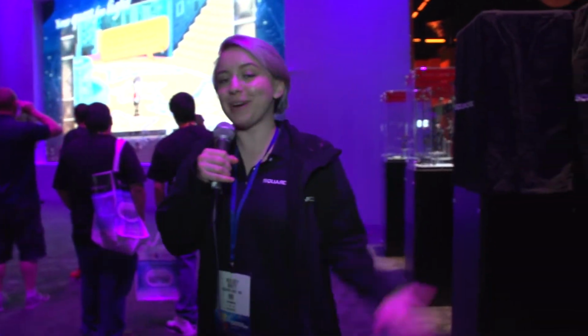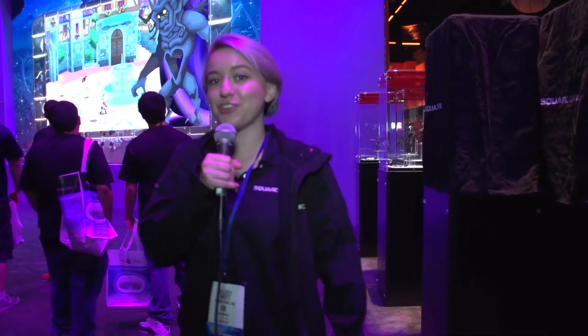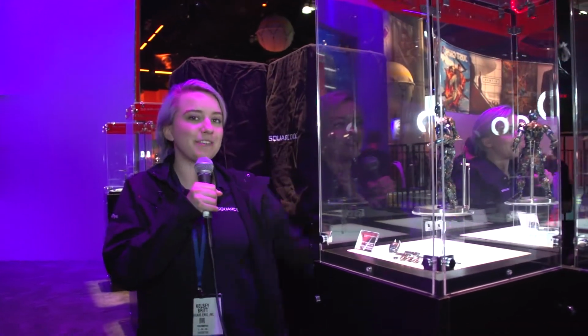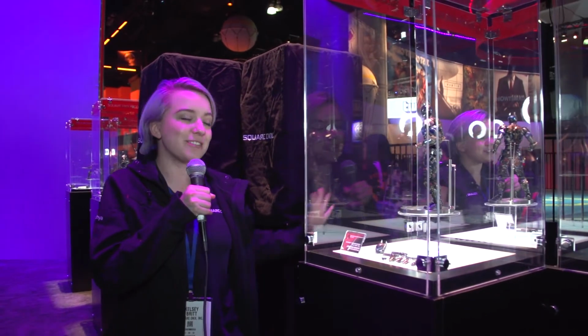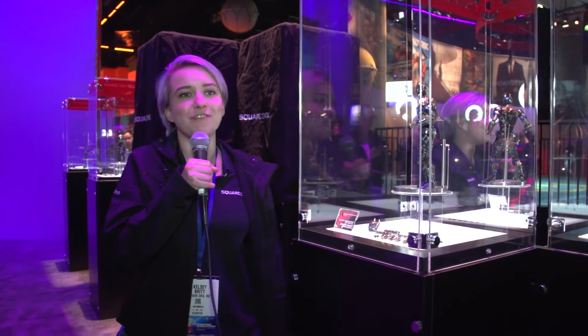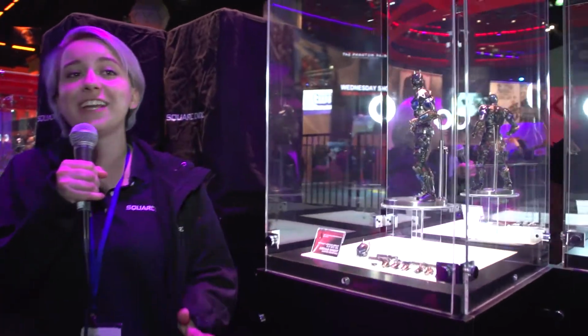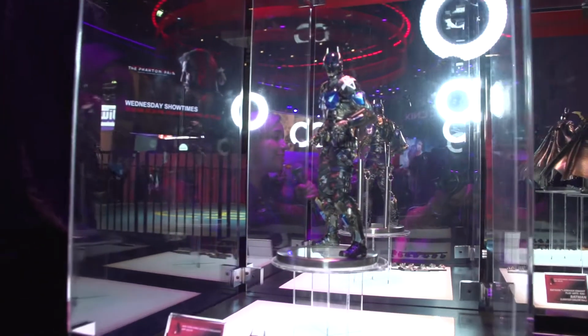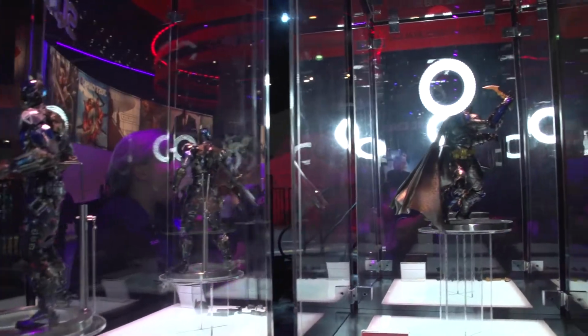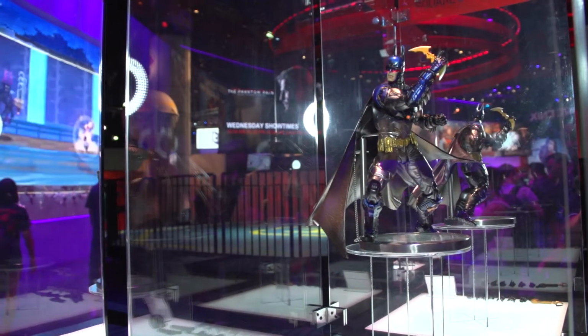Square Enix is really well known as a video game publisher and creator, but we're also one of the foremost up-and-coming names in toy manufacturing. We also have this awesome series of Play Arts Kai action figures, as well as all kinds of other wonderful Final Fantasy goodies. And of course, you're seeing here some Batman action figures, because not only do we create Final Fantasy, Kingdom Hearts, Dragon Quest, and other great merchandise, but also we've been entrusted by third-party licensors like Warner Brothers, Marvel, and Halo to create action figures of their properties.